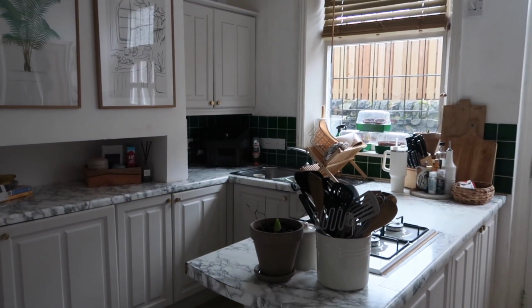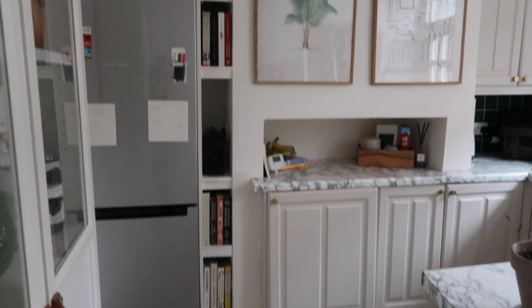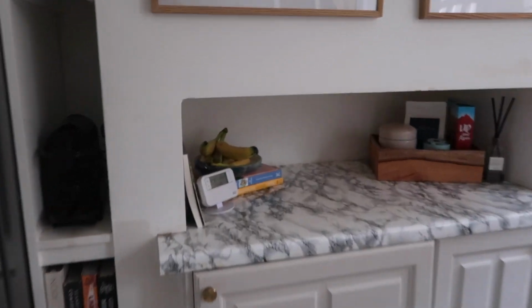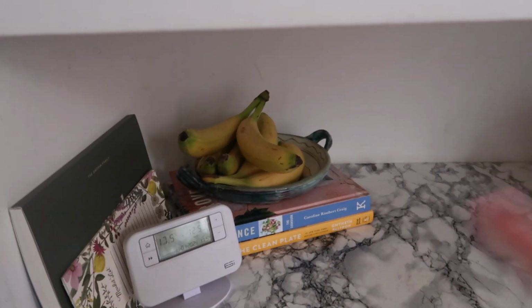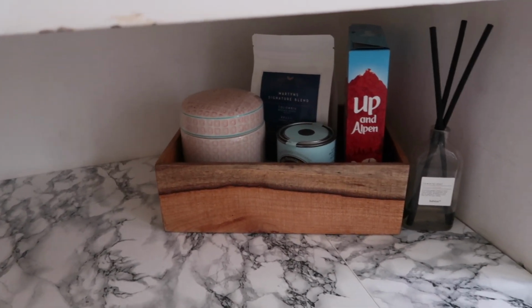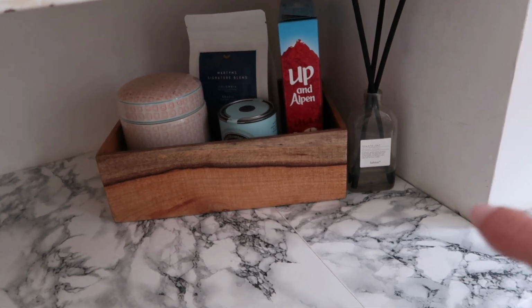Some stuff hasn't changed, like the usual setup there, that setup here, coffee table books, not coffee table books, cookbooks. Can you tell what I've got on my mind? Cookbooks there. So we kept this fairly as it is. Obviously we've got planners there. That's the thermostat, which is being used a lot at the moment. And then this is now more of a drink station with my Alpen muesli for breakfasts and whatnot. And then this was a tomato leaf reed diffuser that was hidden.